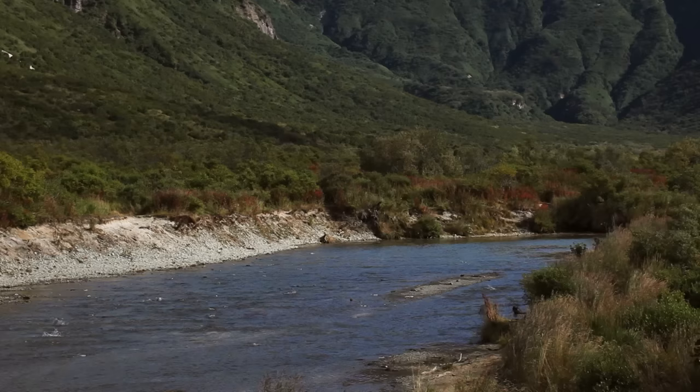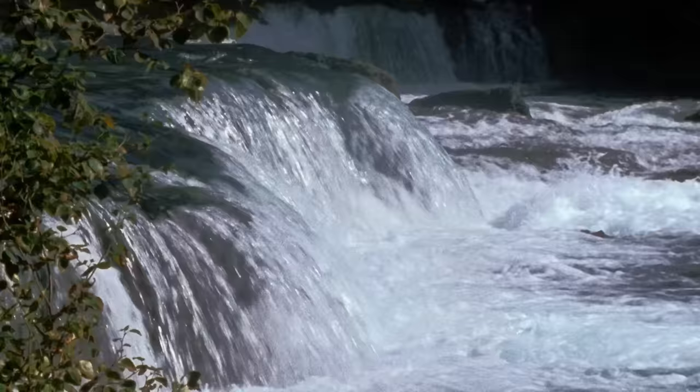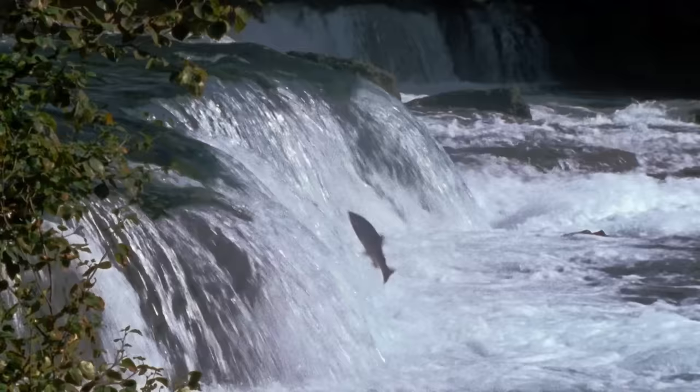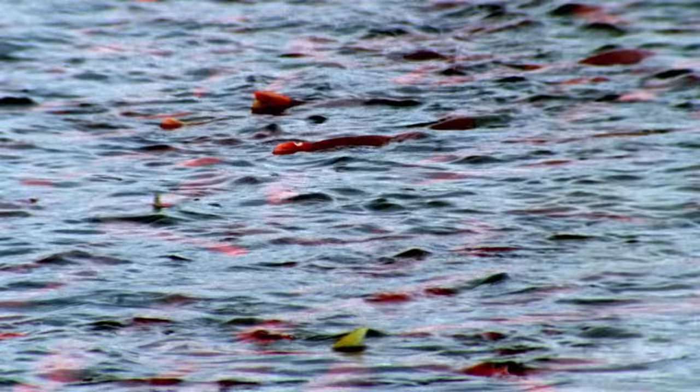The case of the salmon's homing instinct is another baffler. Most salmon are born in fresh water. They migrate to the ocean, where they will spend 4 to 5 years eating and growing. At maturity, they return to breed and lay eggs in the freshwater streams they were born in.